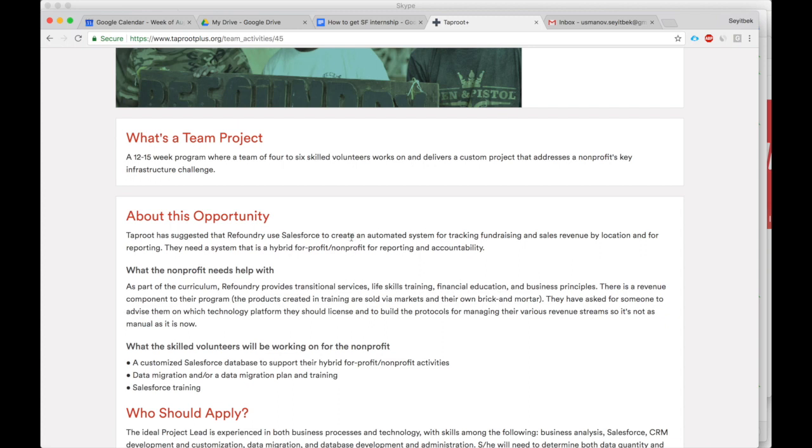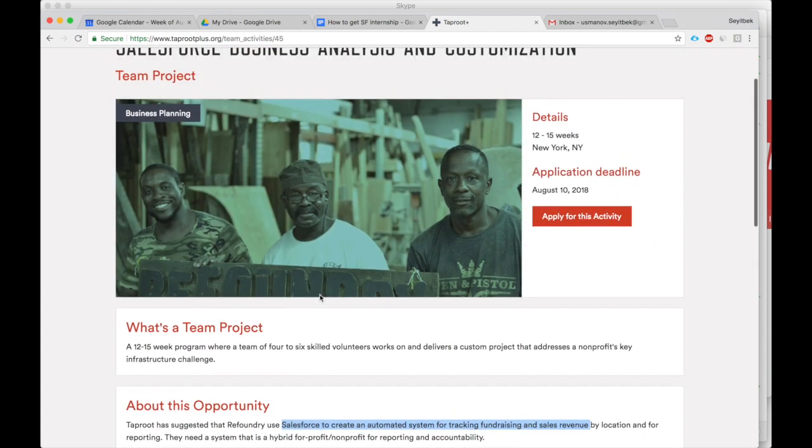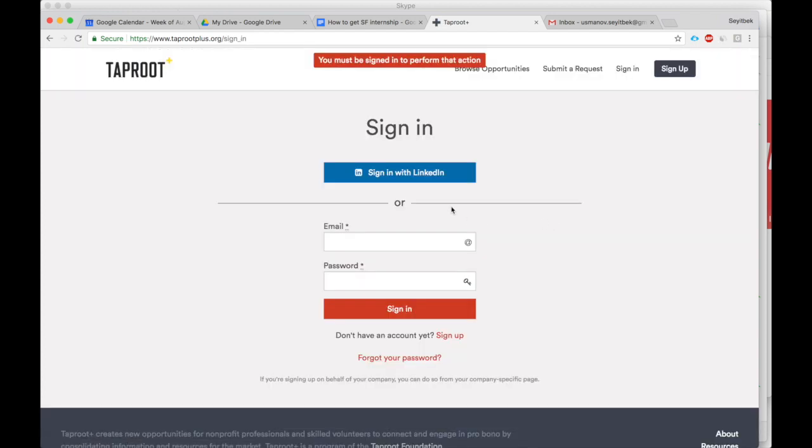Tracking fundraising. Okay, Salesforce to track fundraising and sales revenue by location. Awesome, awesome, awesome. All right, so if you're in New York, definitely apply for this, okay? Apply for this activity using your LinkedIn. Awesome, okay, we just found one great internship opportunity.